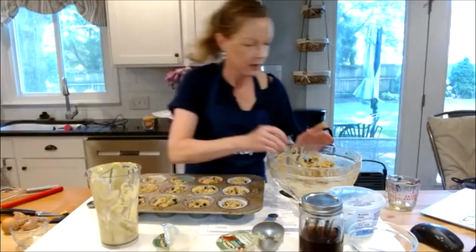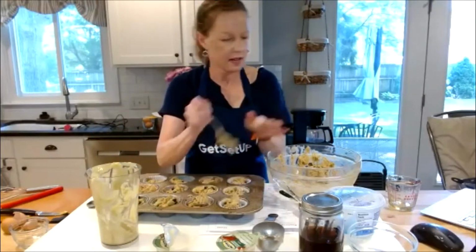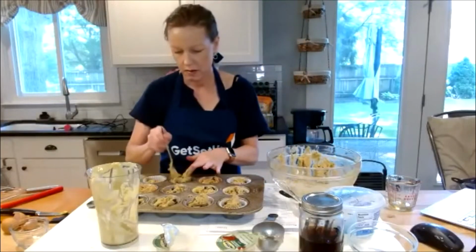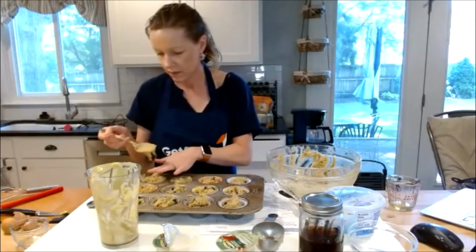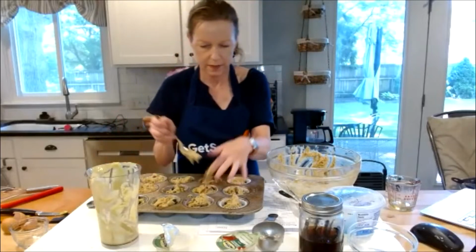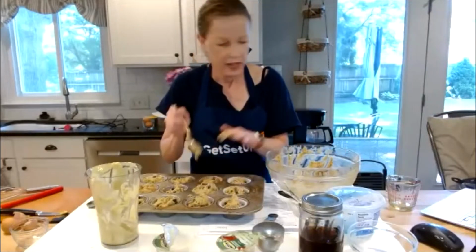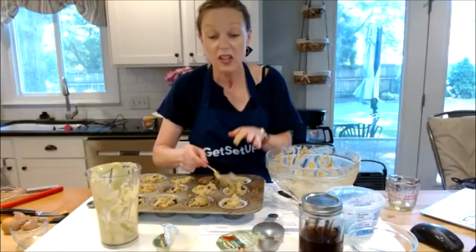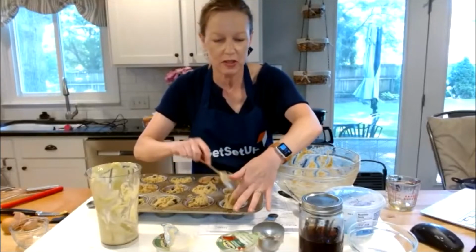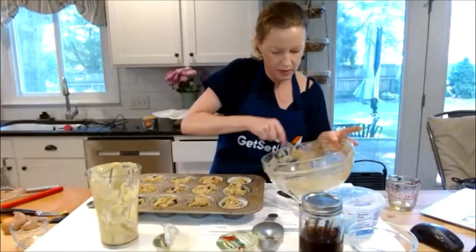All right, we're getting some pretty good amounts here. See, it's very fluffy, isn't it? That's nice and light batter. Yep. Almost done here. They smell really good. I think that was a good idea to do more cinnamon. You could do nutmeg, there's lots of options. Allspice, if you want a little more flavor.